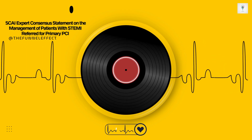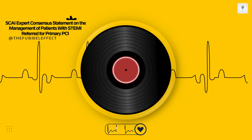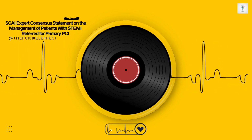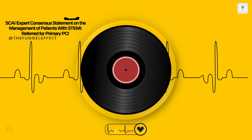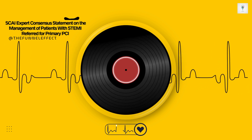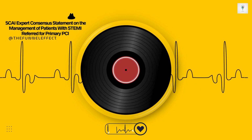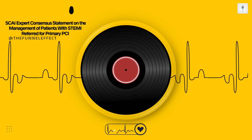the first move is often what we call balloon dottering. Dottering. Yeah, it sounds a bit funny. It means passing a very small, deflated, and very soft, compliant balloon across the blockage. The goal isn't really to fully open the artery yet. Just to nudge things. Exactly. Gently push the clot aside just enough to get a trickle of blood flow going, maybe TIMI 1 or 2 flow. This does two things. It confirms your wire is definitely in the true vessel distally, and crucially, it lets you actually see the vessel beyond the blockage before you commit to putting a stent in.